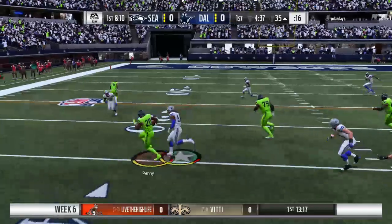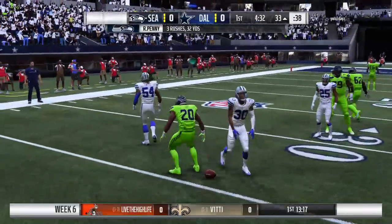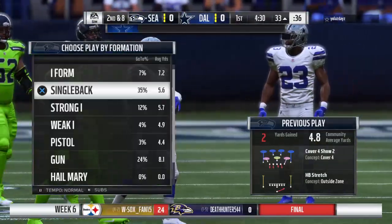After the penalty, it's Penny. And a short gain down to about the 33. Give him a couple on the carry there, 2nd and 8.